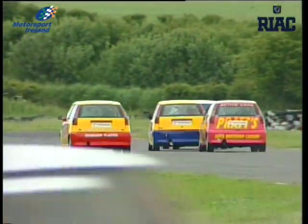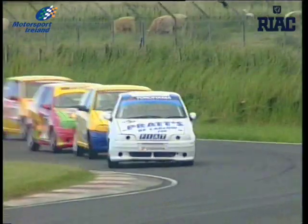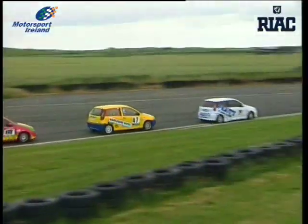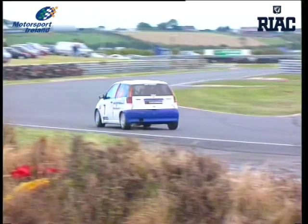You can see Ed O'Connor going through, but who will it be? The two lads side by side. Carl Leonard looking at the back of Clive Pratt's car, Nigel behind him, so it's known as a Pratt sandwich. And Carl Leonard's in the middle of it. He did well to hold on there, as did Clive Pratt up at Colonial, but as they go down into the hairpin for the last time, this is Carl Leonard's best chance.